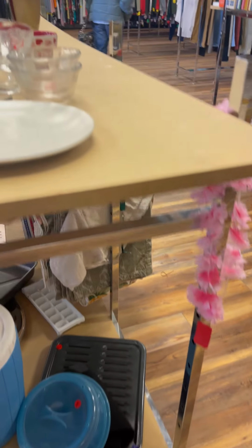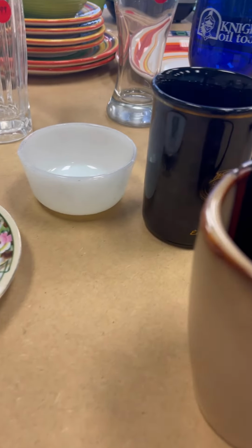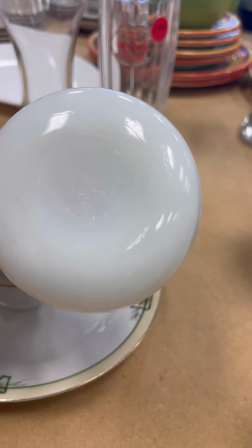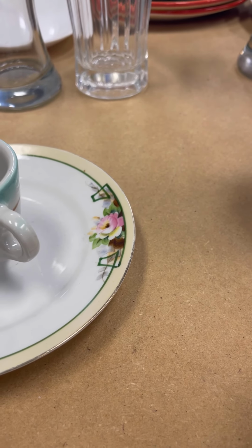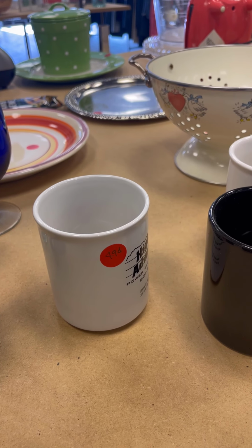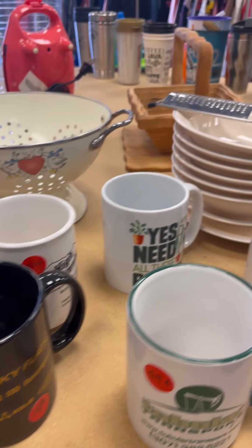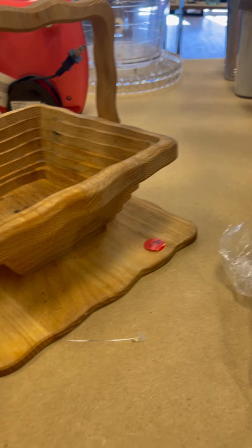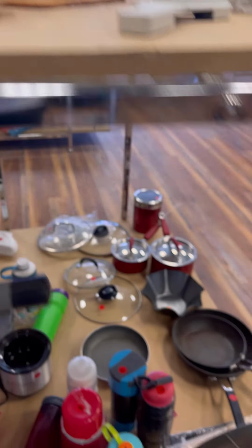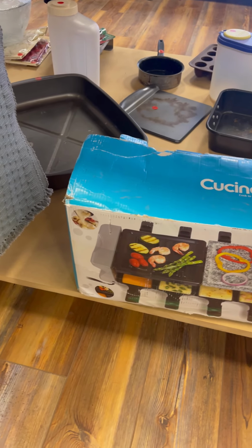And I think there were a couple of little bowls and stuff, cups and saucers, a little milk glass container here that was a vintage piece. So I picked that up and put it in my basket. Coffee mugs, colanders, you can do all sorts of things with those. Here's a little wood basket. And then just water bottles and cooking stuff.